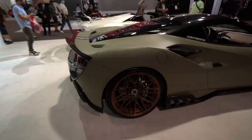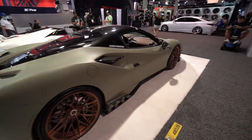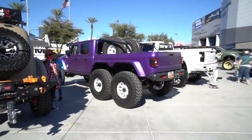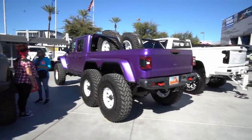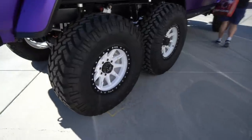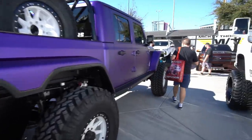Color right there. That light kind of camel green, it's absolutely dope with the bronze wheels. I wonder if that's Stradman's Gladiator, right? I mean, he's really like the only guy that uses this purple on his builds. Might actually be his, right? He normally does purple with white wheels.